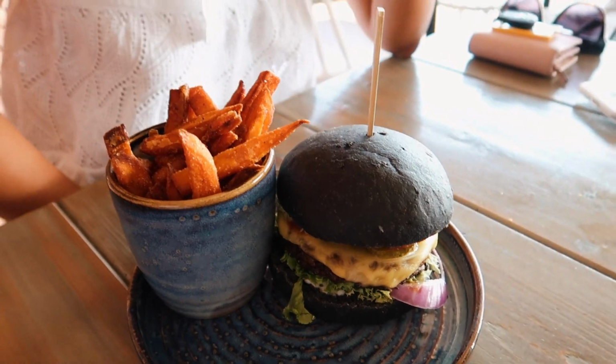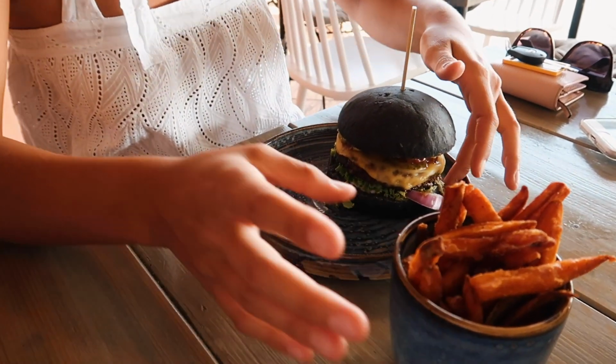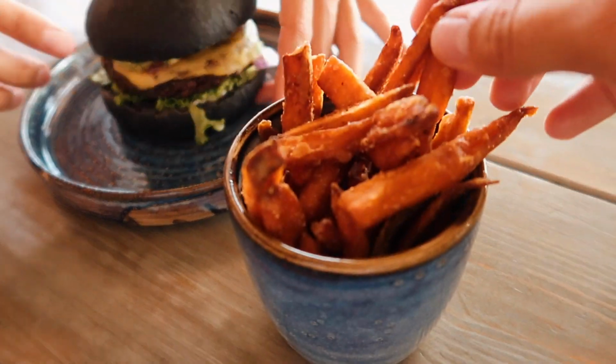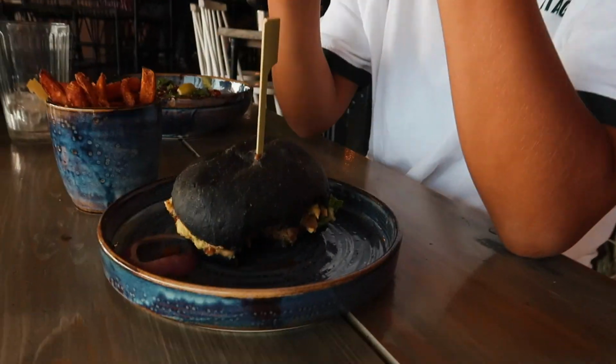I'm gonna try the burger, Julia. Oh, I'll have one of the fries. Oh, the fries are so good. How good are the fries? Ew, I hate onions. Good? Small bite? Thank you. It's so good.